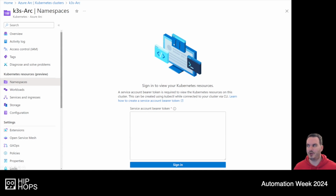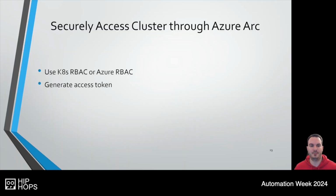So before you can see what's going on in the cluster, we have to configure the access to the cluster. And this can be done in two ways. The first one is to use the Kubernetes RBAC system and create a token and then pass the token. Or the second one would be to use Azure RBAC and then generate the token. Using the Kubernetes approach is easier because you only have to create an account or a user and then generate the token. And if you use the Azure approach, you have to register the application in the Azure Active Directory, or now it's called Microsoft Entra, and then generate the token. For our proof of concept, we just wanted to check if it's working, and therefore we decided to use the Kubernetes approach.